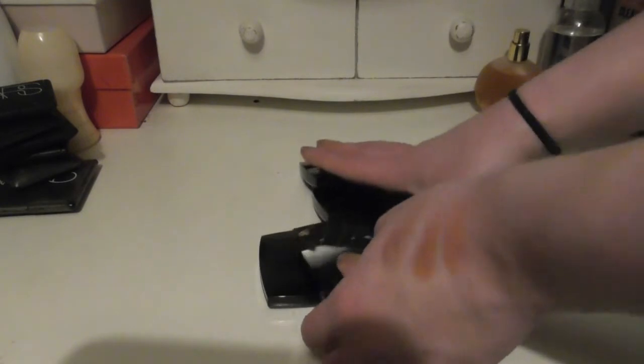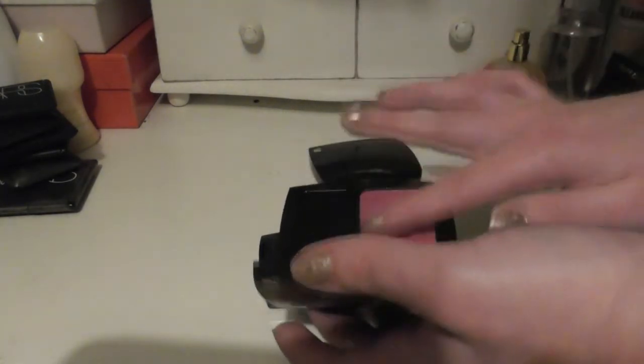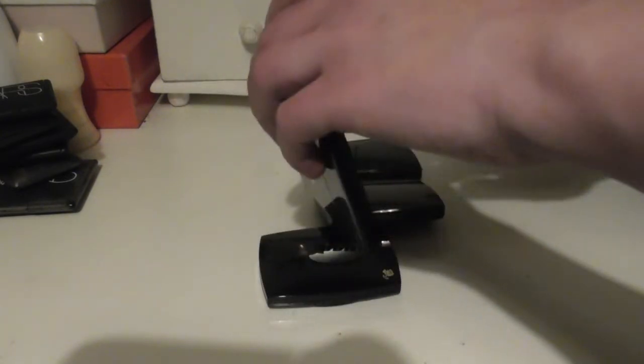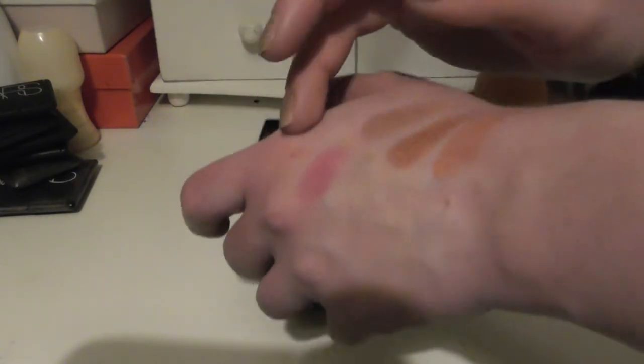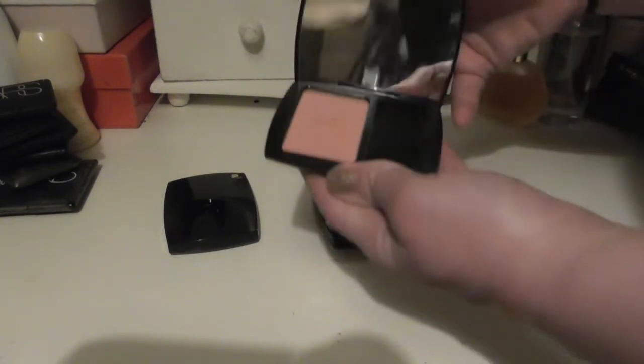We have my Lancome blushes. I have 4. This is in Rose Indian. Guys, how can we not love this blush? It definitely takes a lot of blending and technique to apply, but it is just too stunning for words. Rose Sable. So pretty.